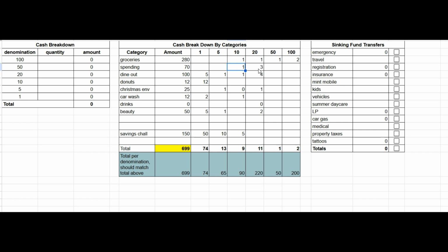I need 3 20s and a 10 for spending. For dine out, I want 4 20s, 1 10, 1 5, and 5 ones. I want 12 ones for donuts. For the Christmas envelope, I want a 20 and a 5. For the car wash envelope, I want a 10 and 2 ones. For the beauty envelope, I want 5 ones, 1 5, and 2 20s. And for savings challenges, I want 5 10s, 10 5s, and 50 $1 bills.